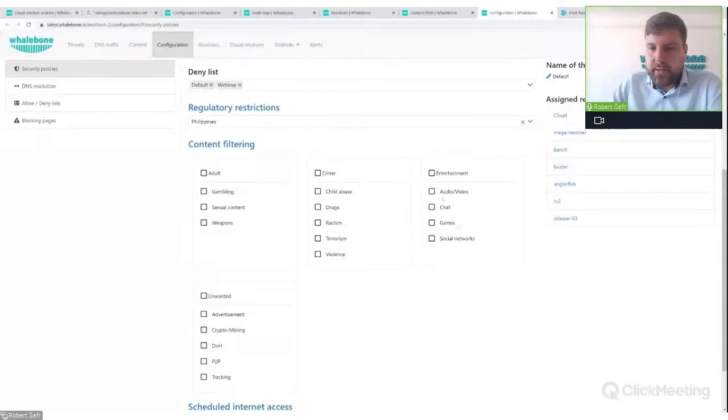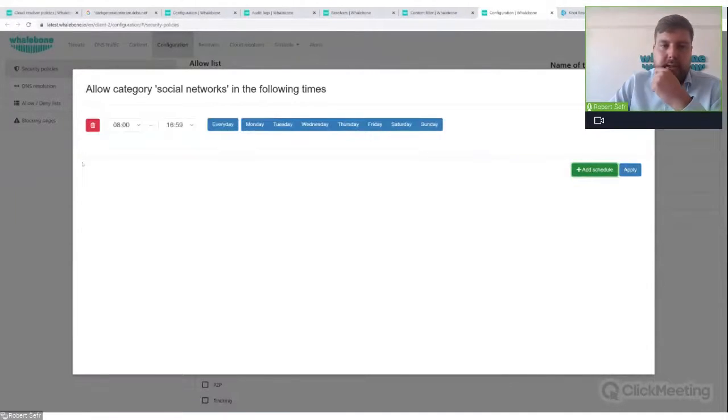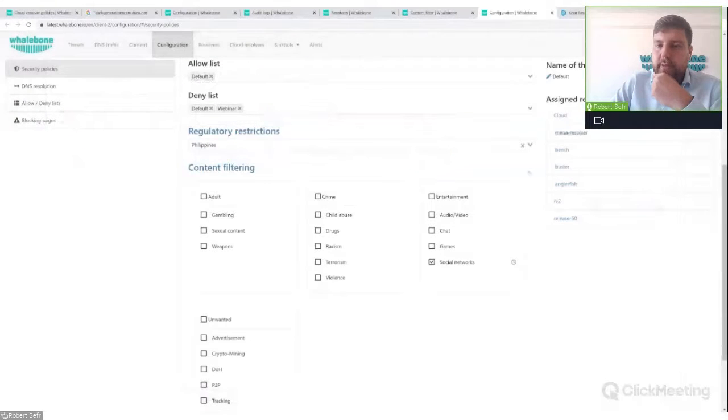As you have seen, there is also an option. Let me show you, for example, on the social networks, there is this clock icon here. Whenever I decide to block the social networks like this, when I check it, the icon with the clock here gives me an option to add a schedule where the category social networks should be allowed. So I can tell, okay, let's allow the social networks category from 10 to 11, basically every day or Tuesday, Wednesday, I don't know. And I can add multiple schedules when the content filtering should be off.